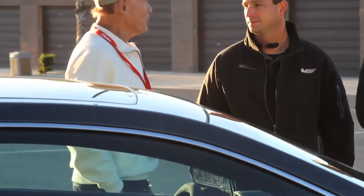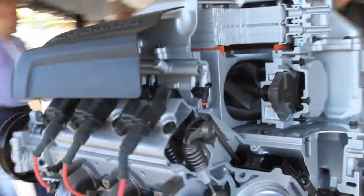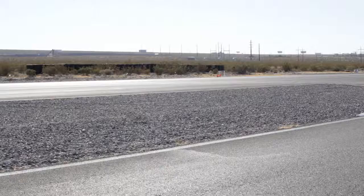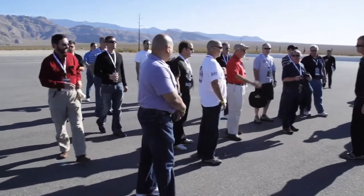We start working on these cars 2 or 3 years before they hit the showroom, and it's really great to come out and interact with actual customers that buy the cars and get their feedback on our work. And it lets us get direct feedback from the buying customer so that we can make improvements on next generation cars.